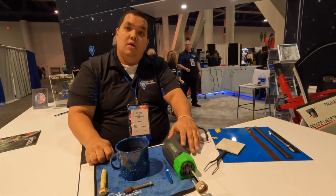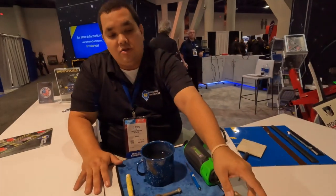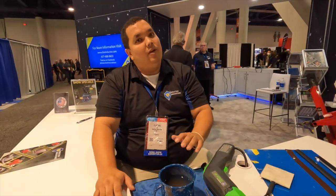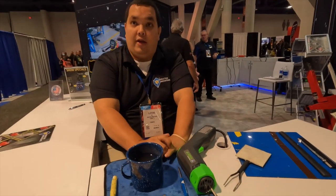How quickly does that cool down? This is going to take about 30 seconds to a minute. The outside's not super warm. Inside the ring is probably a little bit warmer than the outside. But still, it's not going to really burn anything immediately. Correct, exactly. That's so awesome.